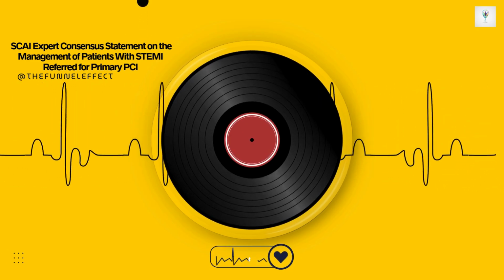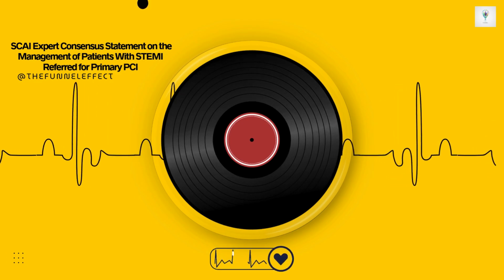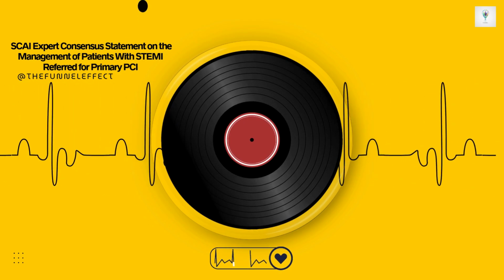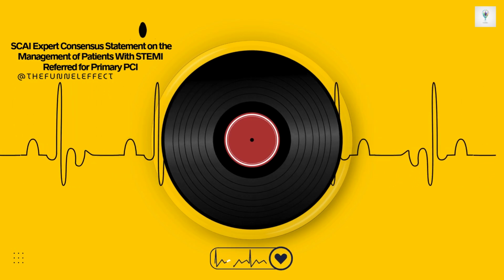How do you handle spasm in the lab? The absolute key step during the angiogram, if you suspect spasm, is to administer intracoronary nitroglycerin. Give nitro directly into the artery. Why is that essential? Two reasons. First, it helps diagnose and treat the spasm, hopefully relieving the patient's symptoms and restoring flow.